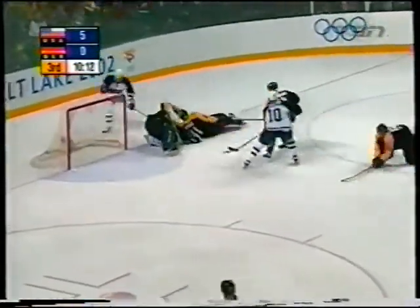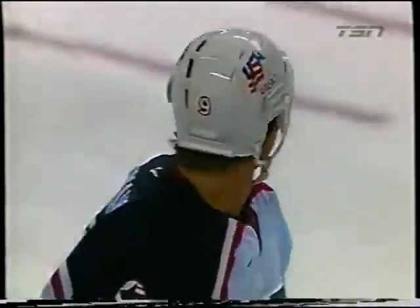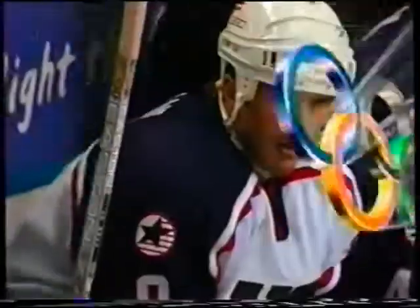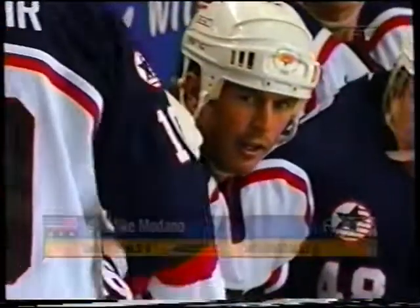Modano, second shot for him won't come. Mueller stopped the first one, and then no rebound. Mike Modano was one of 4 American players who are enjoying a 2-point night. 2 assists for Modano, 2 goals for Hull. Although they took one away from him, I didn't hear who they gave it to. Roenick, LeClaire have 2 points, 1 goal and 1 assist. Mike Modano moving better as this Olympic tournament goes on.